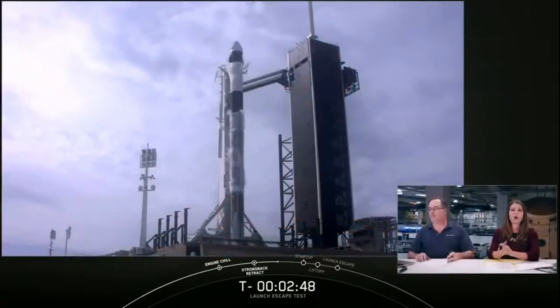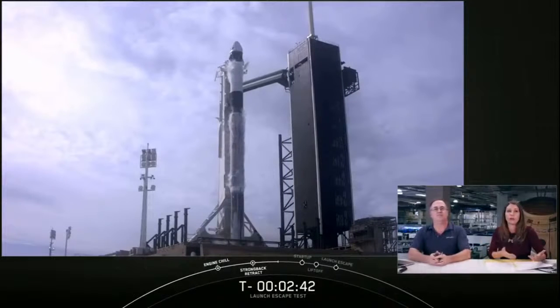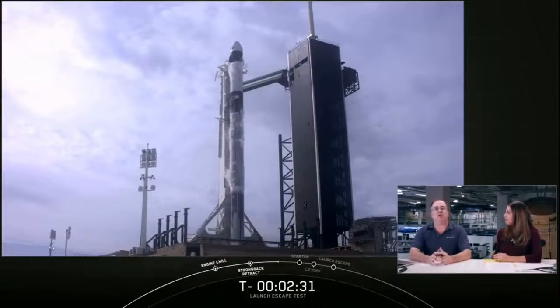This would be, of course, a worst-case scenario. It's one that we don't expect to happen. But of course, what do we do when we're preparing to fly crew? We always plan for the worst. So this is something that NASA, SpaceX, and the Department of Defense have rehearsed together over and over so that we're ready for anything. And the SpaceX recovery team is also keeping an eye out for Falcon 9.